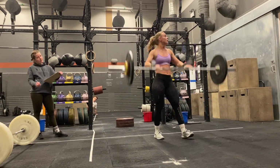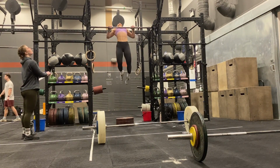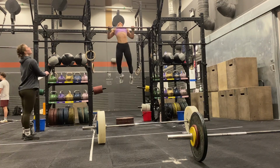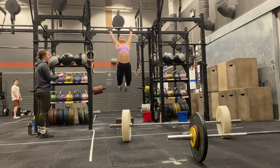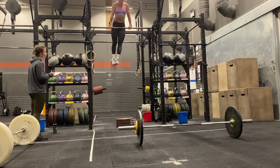bar muscle-ups. I did actually manage a whole lot of butterfly chest to bars, so I'm very pleased about that, since they're just starting to come off. But in the later rounds I did kipping singles. My bar muscle-ups aren't the prettiest, but I did manage 9 of them in total. So quite pleased with that as well.